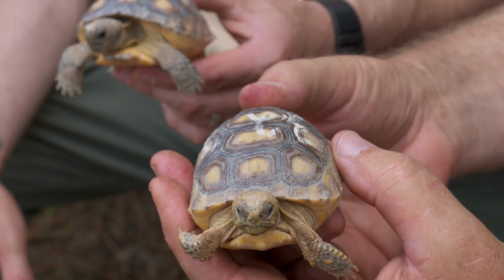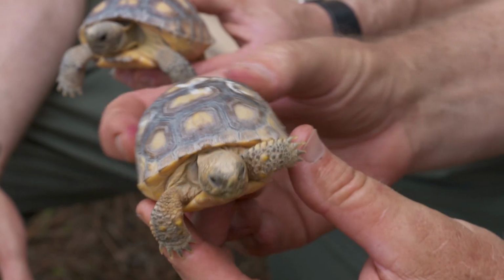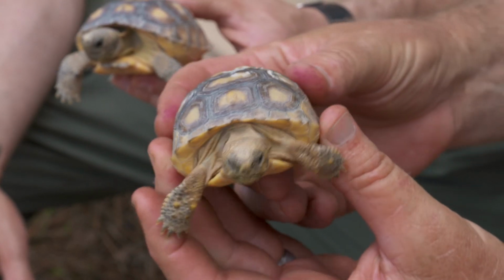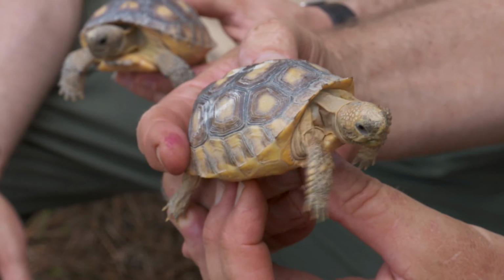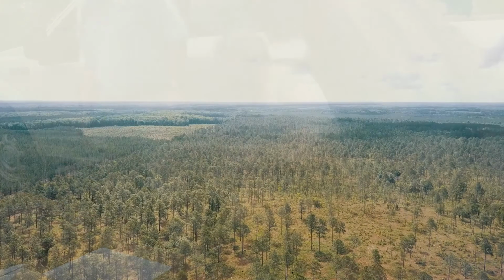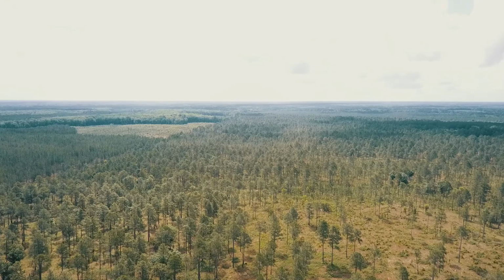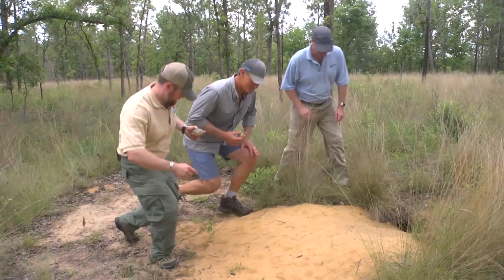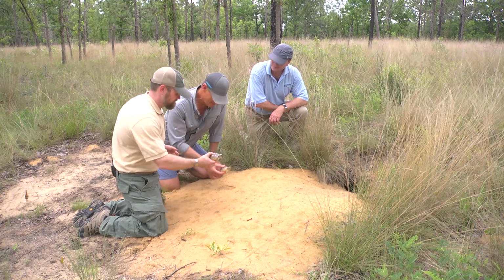Correct. But these guys don't get transmitters, right? A certain number do not get transmitters. These guys are not getting transmitters. We don't have the budget to put transmitters on everybody or the time to follow all of them around, so we pick a subset of them and follow those. Okay, Will, you ready to release these guys? Yeah, let's go. So we're just gonna kind of set them down. All right, let's let them go.